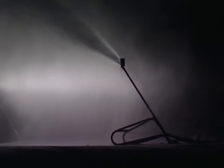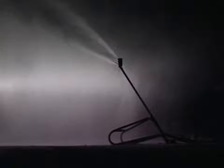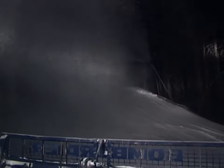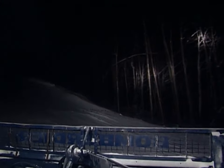There it is. This is one of the snowmaking machines. That pipe blows a fine spray of water out into the air, and it's so cold outside, the water turns into snow. We don't have to wait for a snowstorm. These machines make good, deep snow. Perfect for skiing all season long.